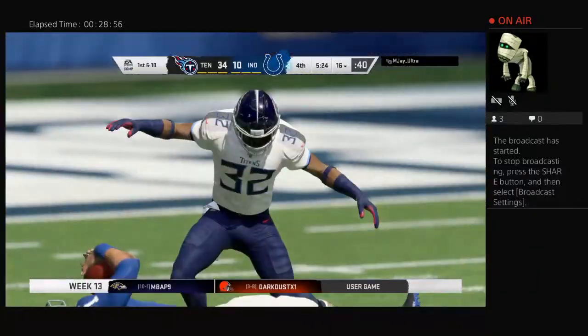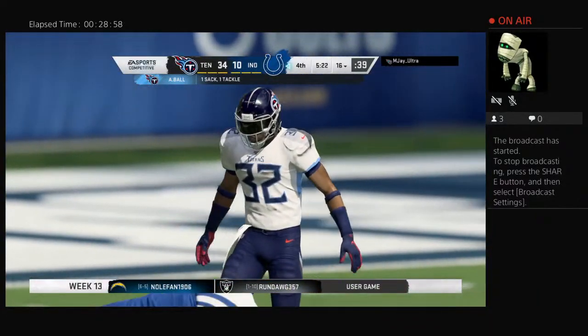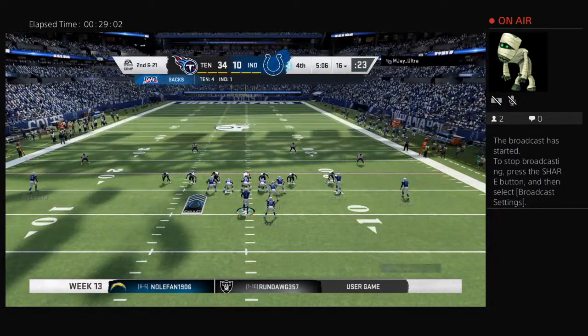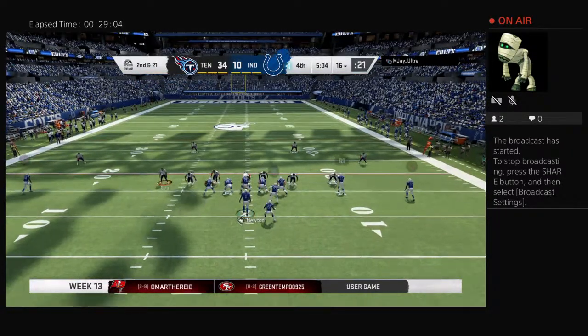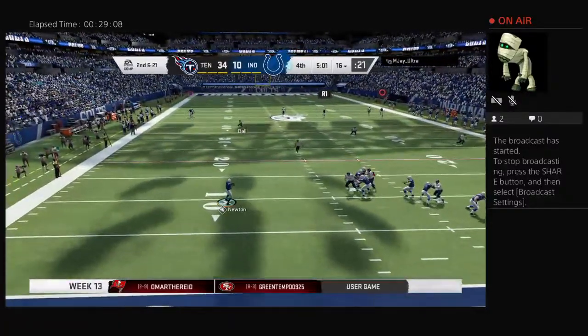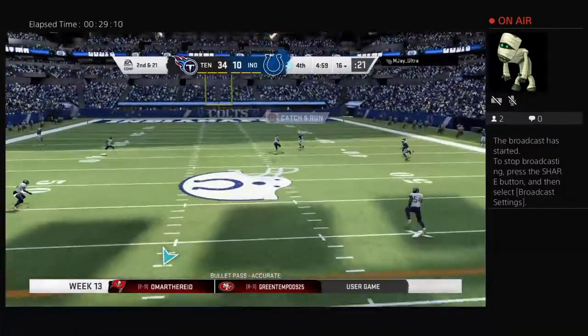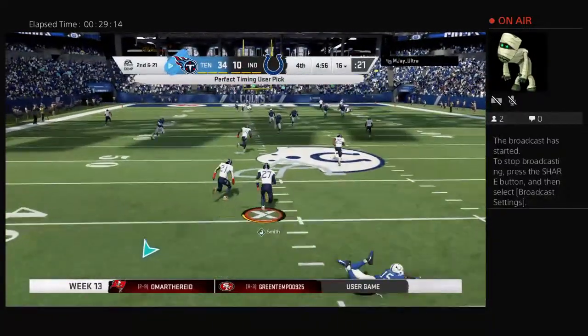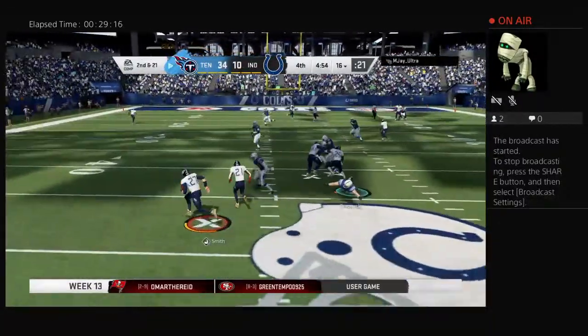And he can't get rid of it. He's taken down. Well, they're in some hot water now. After that sack, it's 2nd and 21. Now Newton being chased out left. Now he's going to let it go deep back over the middle. Into double coverage, and it's intercepted. Picked off by Harrison Smith.